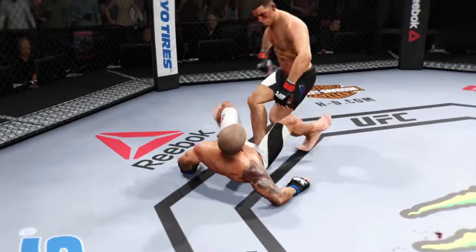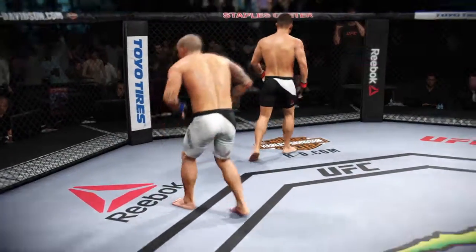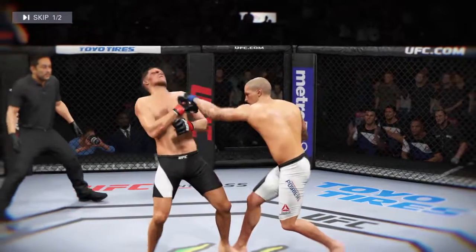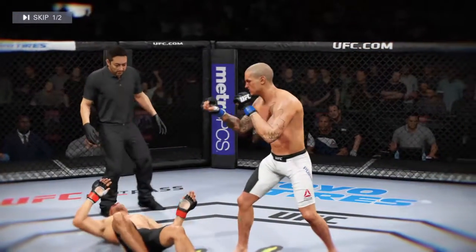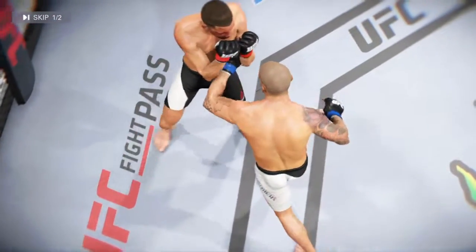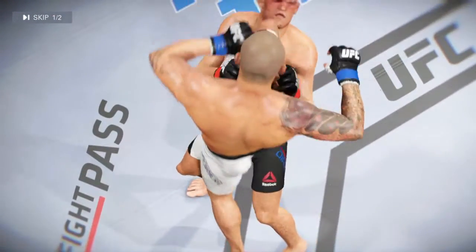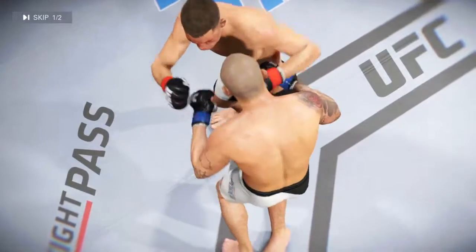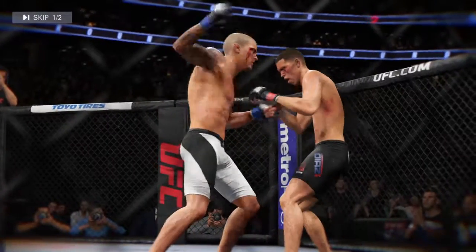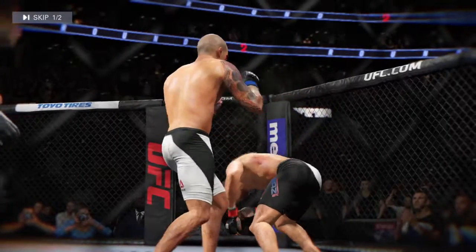Nate Diaz has got to be upset with himself at that last round. He was knocked down again in that round. He's been hurt badly, not good. And here's a flying knee that lands perfectly. And here's a devastating punch that results in a knockdown.